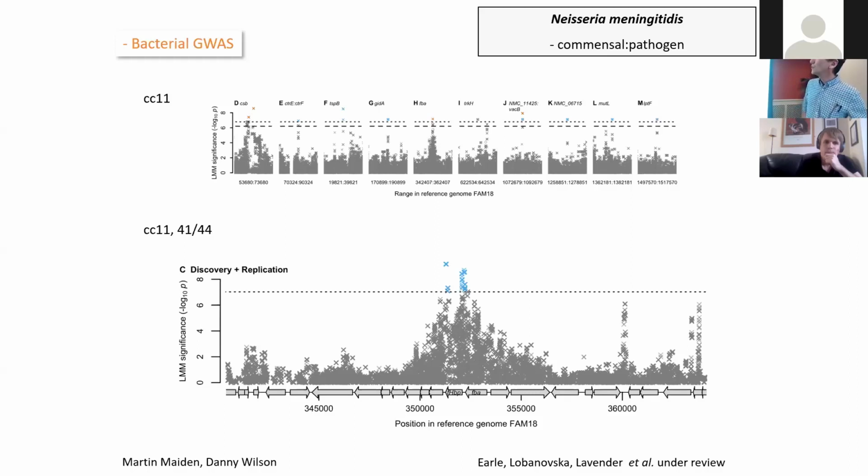There were some synonymous SNPs in FBA, which we thought might add an extra FNR binding site, but it didn't seem to affect expression. But once we performed a replication study in clonal complex 41/44, the factor H binding protein FBA locus really came up as the strongest set of polymorphisms. I haven't included the slide, but we have found functional polymorphisms associated with some of the SNPs, and those seem to be affecting the structure of the RNA thermosensor in factor H binding protein. That data was validated experimentally by looking at RNA structures by Gabriele Varani at the University of Washington.